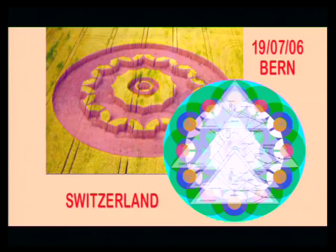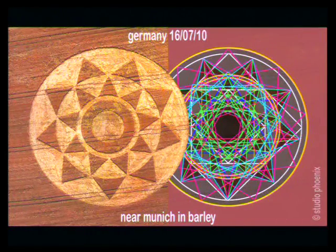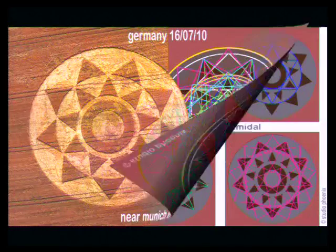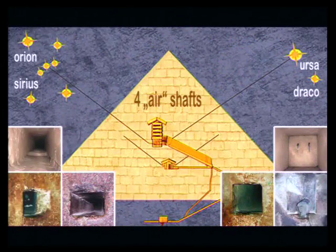A Swiss crop circle with a lot of pyramid structures. And last year in Germany, this year also, a week ago some way outside of Munich, this crop circle appeared, and at first you see only, well, a triangle mandala, but it has an enormous amount of information. Overlaid, it's like this. If you go into the different layer details, you get these structures, but the most interesting part is it tells us about the real necessity of the air shafts of the Great Pyramid.